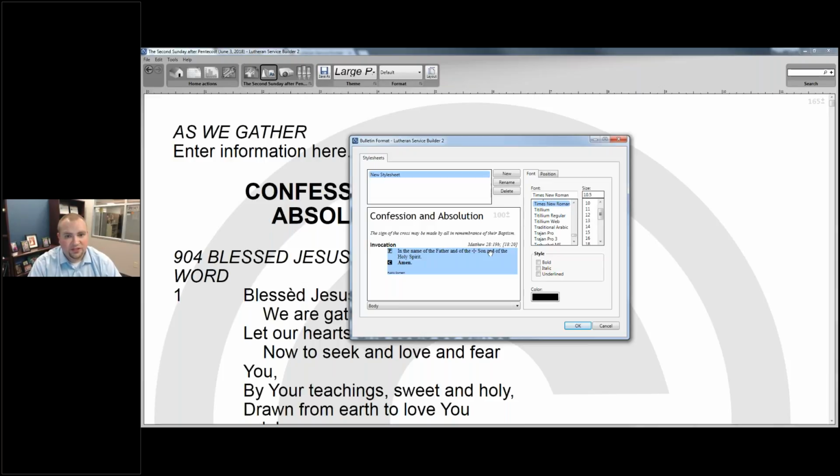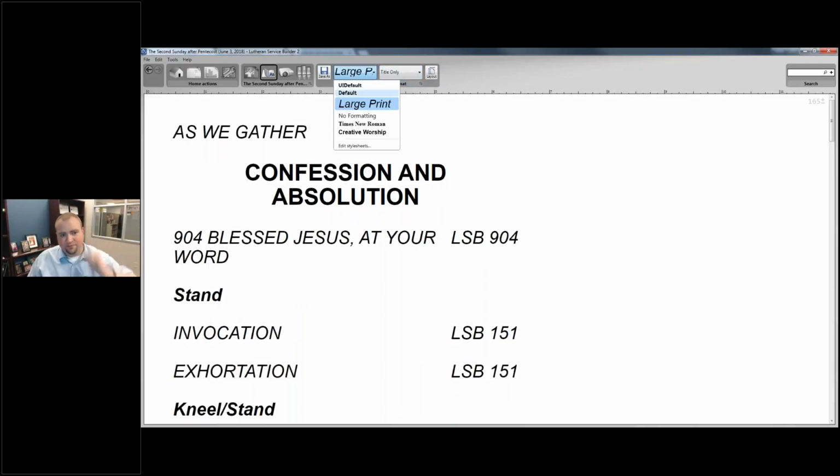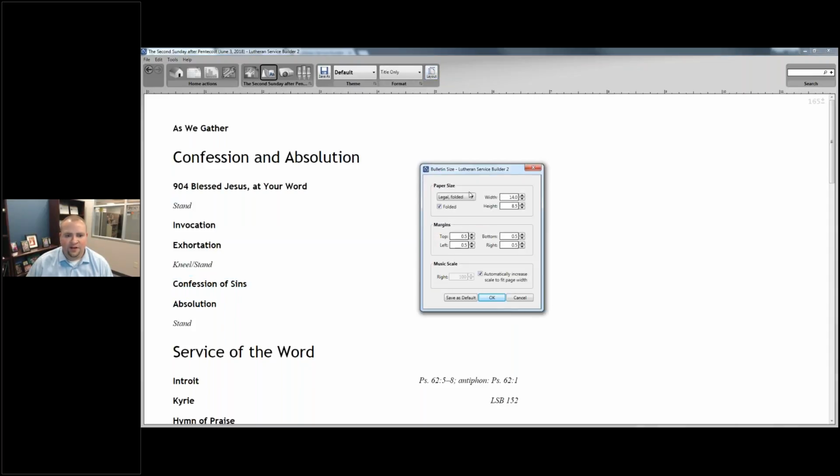When really you can do most of that right in here under the formats and then the themes. So one of those formats would be title only. I'm going to go to default here. And that would remove a lot of the extra things while still showing some of the rubrics and such. You can also modify the layout here, like legal folded, letter full, if you print them out in whole sheets, margins and music scale. You really don't want to mess with that too much.